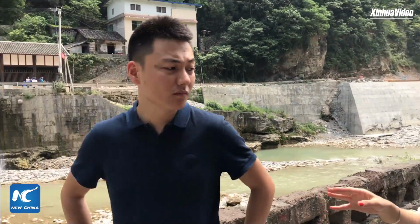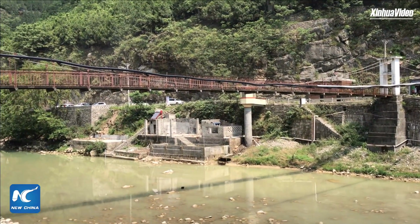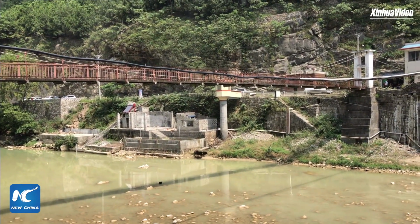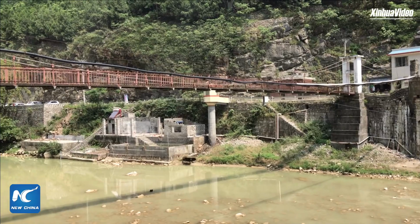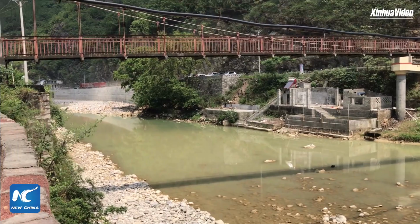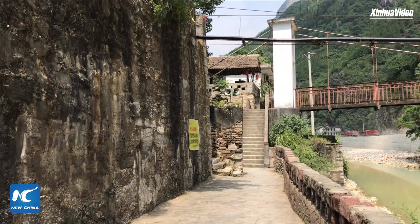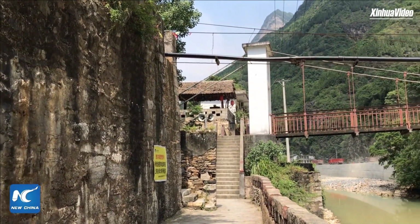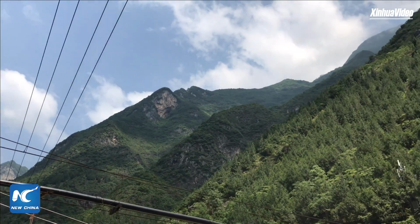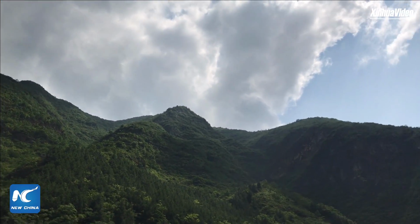This is, as you can see on my right hand, the Daninghe River, the Xixi River, a branch of the Yangtze River, which is the longest and largest river in China. And now we are actually in the ancient town of Ningchang, located in Wuxi County, in the middle part of China. It's quite a long way.